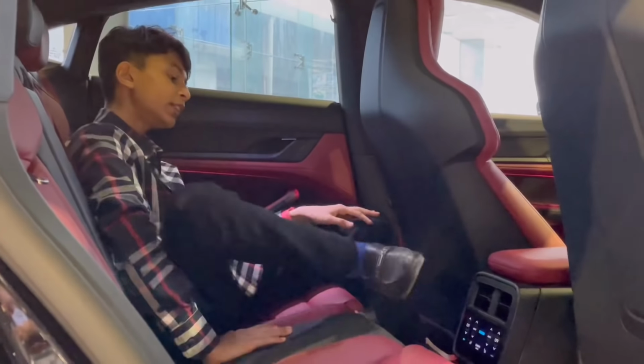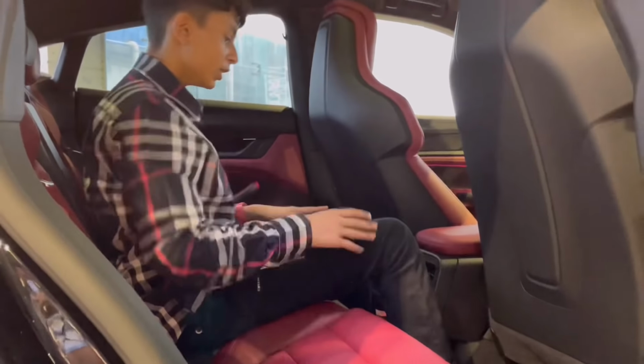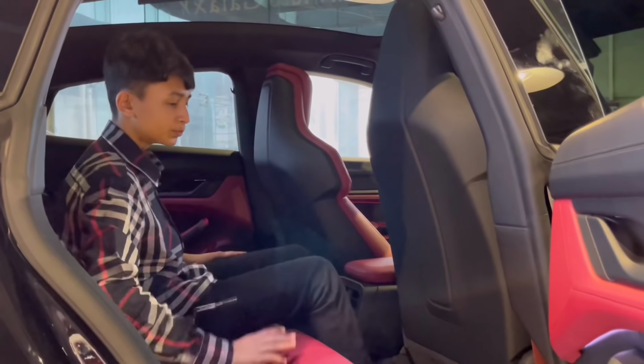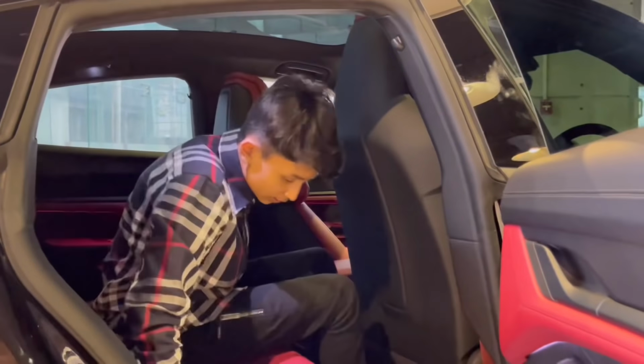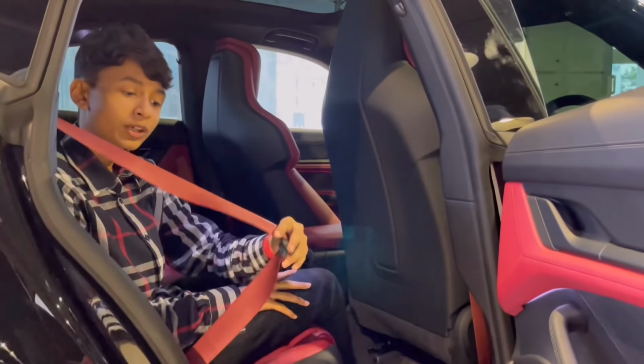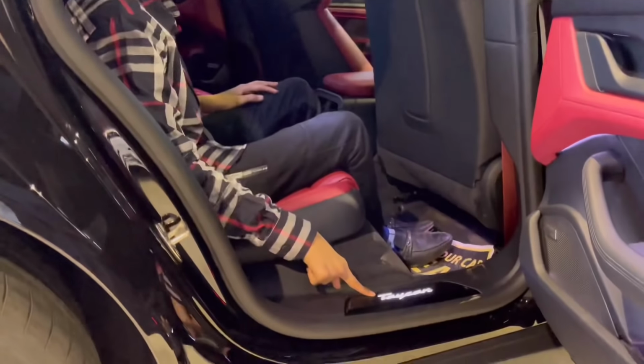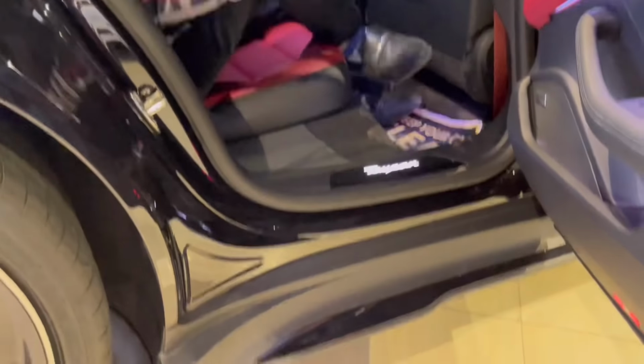Now if I come on the center seat, you can sit easily, but it's going to be a little bit of a struggle in the leg room. Coming here, and the thing that I didn't tell you yet, this car has red seat belts. That's good. And it has Taycan written here. Good. Now let's show you the door.